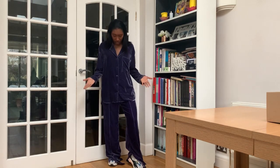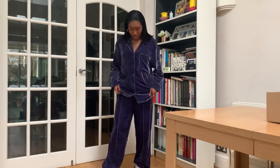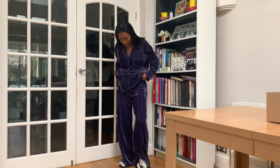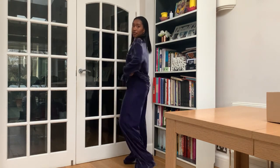I think once again, with co-ords, what I love about them is you can switch things up and wear them with different items that are already in your wardrobe, because you don't buy a new outfit every day. So I would definitely style this top with a nice pair of jeans, and then maybe wear the trousers with a white tank top and a jumper to go over it.